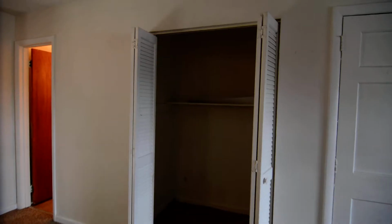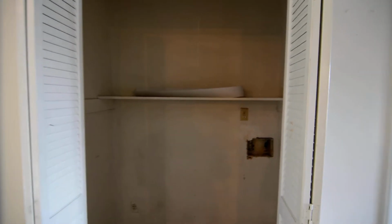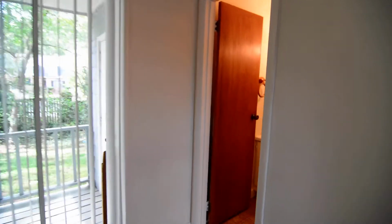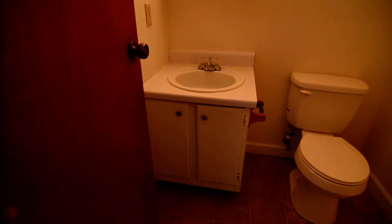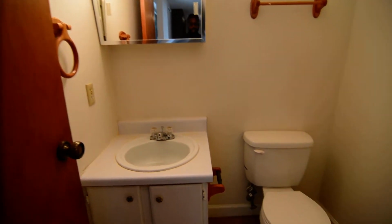Just inside as well, there is a laundry closet here in the main room. You have full-size washer and dryer connections inside of there. And there's also a half bathroom in the corner here as well. You have a single vanity in there, medicine cabinet, and also a commode.